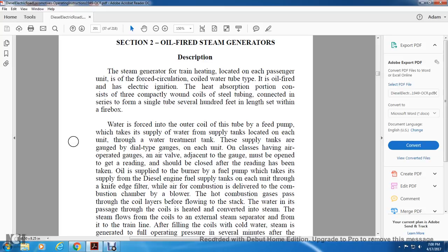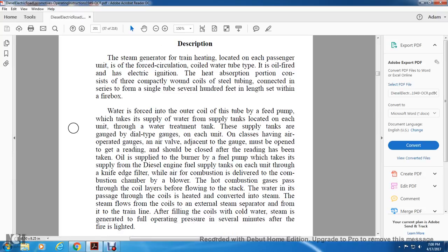Oil is supplied to the burner by the fuel pump, which takes its supply from the diesel engine fuel supply tanks through a knife edge filter, while the combustion air is delivered to the combustion chamber by the blower. The hot combustion gas must pass through the coil layers before being allowed into the stack. The water then passes through the coils, where it is heated and converted into steam. Steam flows from the coils to an external steam separator and then to the train line.